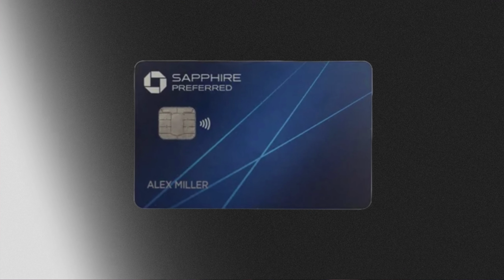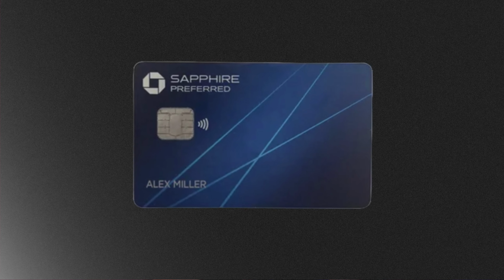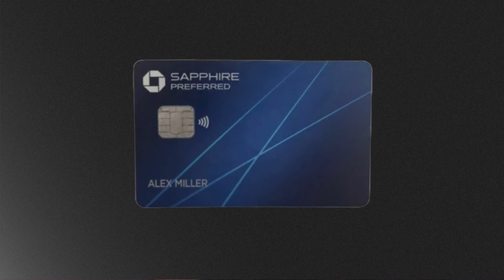So this next card I don't actually have, but the main reason is because I'm not traveling a lot. However, I wanted to include it for people who are studying abroad or going to Europe for the summer or all that. This card's the Chase Sapphire Preferred. It's one of the best, if not the best, travel card out there. You know, when you scour the internet, this is going to be the number one card you find for travel.